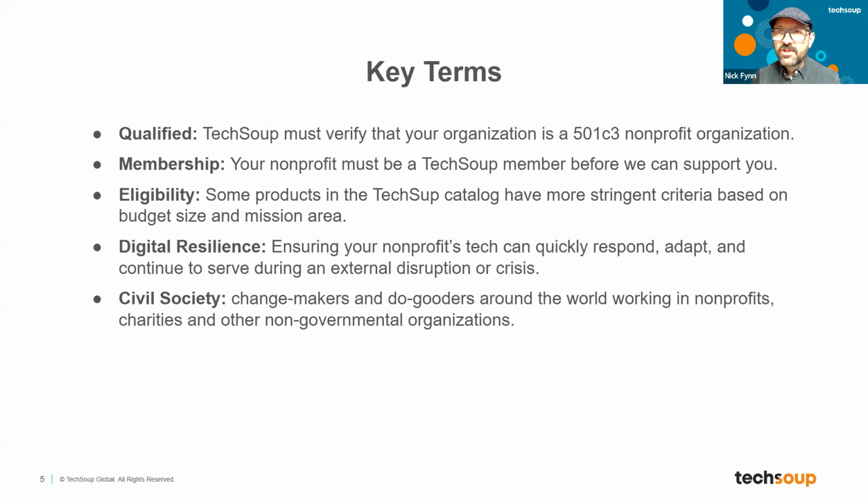The first is this notion of qualified. TechSoup's catalog and services and materials are intended and only available for 501c3 nonprofit organizations. And that means that when you join TechSoup and become a member, part of what you have to do is go through a process to show us that you are indeed a 501c3. And once you have done that, then you are qualified to use TechSoup's services and catalog.